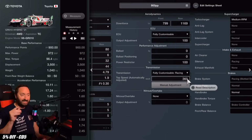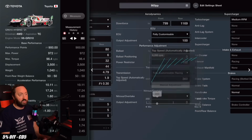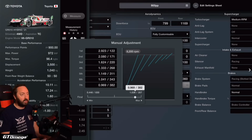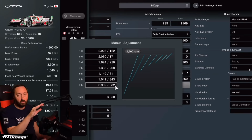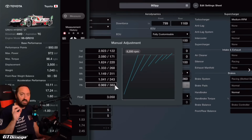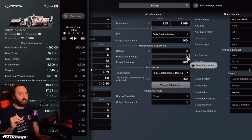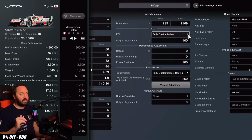I do have the fully customizable racing transmission. I initially set the transmission ratio to be 360, and then if you want to finally adjust 7th gear to be a little bit taller, just change 7th gear to be the numbers on screen right now. That allows you to save a little bit more fuel once you shift up into 7th gear on those big long straights. Power restrictor is set to 100. We don't need to restrict the power at all. No ballast in the car, therefore no ballast positioning, and the output ECU is a fully customizable ECU set at 100. There is no power restriction in this car at all.